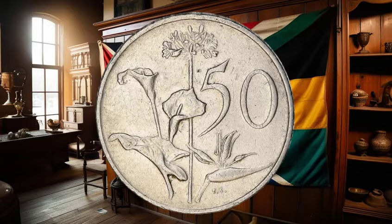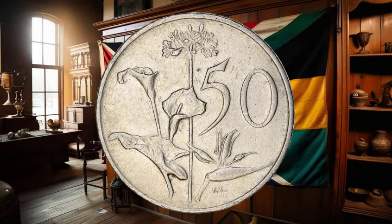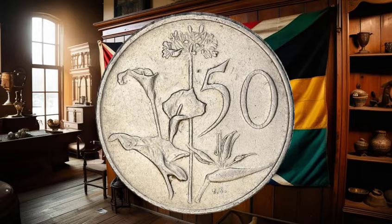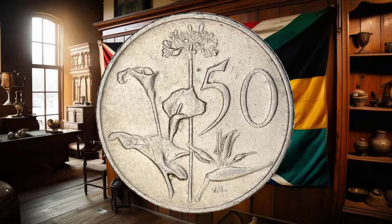eyes of serious collectors. For men in the 55 to 65 age range, there's something inherently satisfying about spotting something valuable before others do. An object that is understated, overlooked, and then suddenly worth more than anyone imagined. Think of the excitement, the thrill, of discovering a coin in a drawer that could rival some of the most famous collections in the world. That's the feeling this coin evokes.